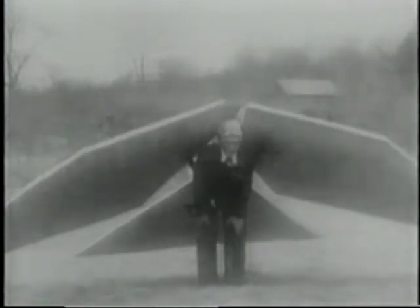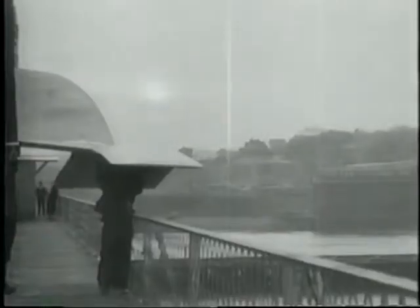Through a system of leverage advantage, plus a man's physical power, I believe it possible to fly as a bird.